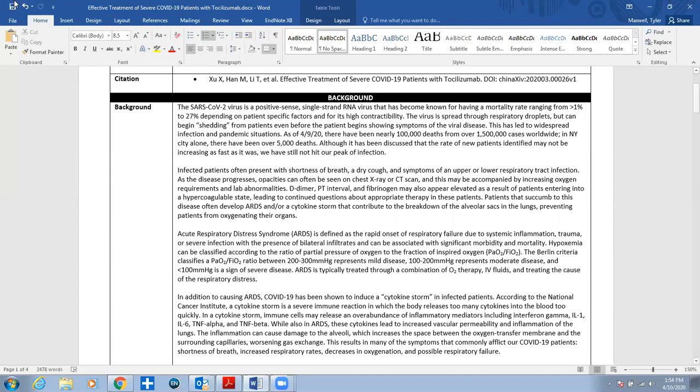So on the virus, the SARS-CoV-2 virus is a positive sense single-strand RNA virus that has become known for having a mortality rate that ranges depending on age and location, but the average is about 2.9% mortality. The virus does spread through respiratory droplets, and it can begin shedding and start its contagious period before the patient begins showing symptoms of the viral disease. This is usually about 2 to 3 days before a patient begins showing symptoms.